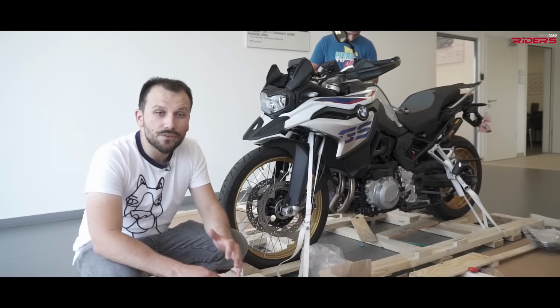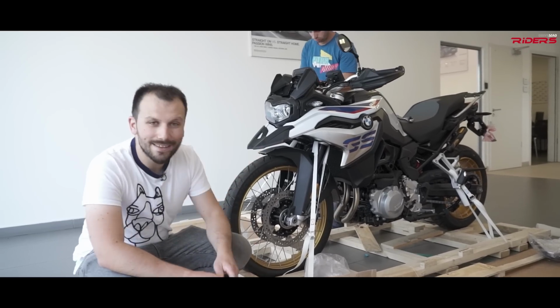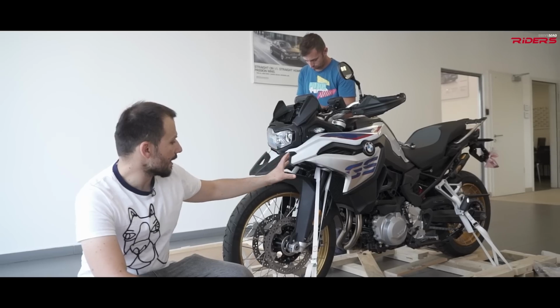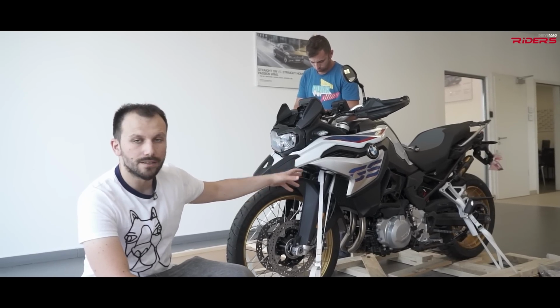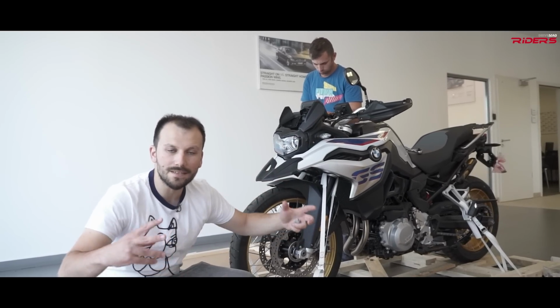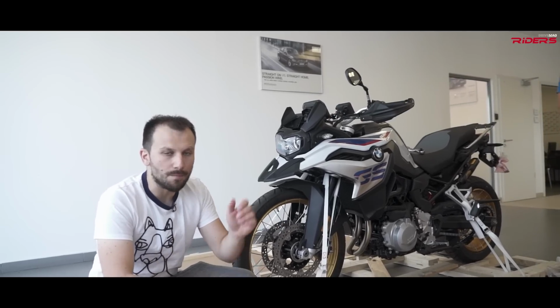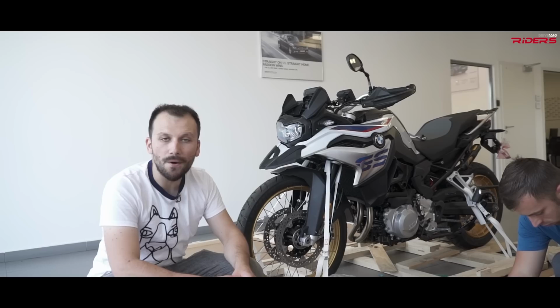We're at the BMW Motorrad dealer right now, and the mechanic is mounting the elements. So we have the hand guards, we're gonna have the engine guard, and of course we must plug the battery so we could start this motorcycle. But until then, I will explain you more about this bike, because it is completely new.